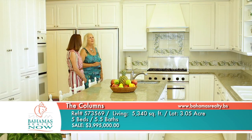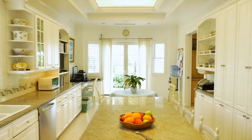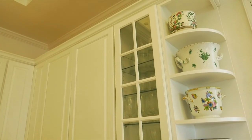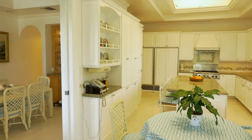Okay, so here's the beautiful kitchen. I told you it was beautiful, right? Absolutely gorgeous. Quite obvious this was part of the 2002 renovation. It's got everything. And I love it when you can't see the refrigerator or the freezer. They're beautifully there.